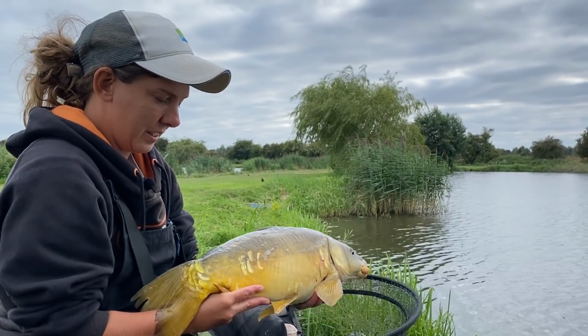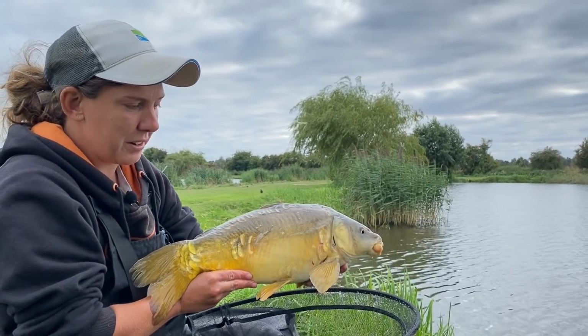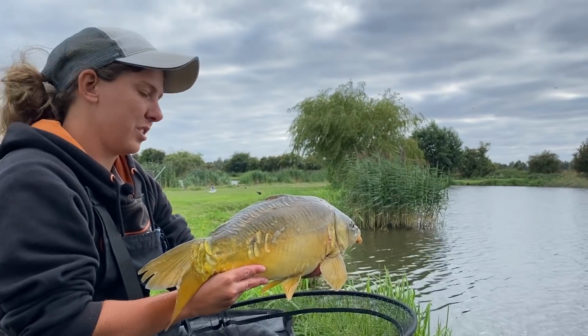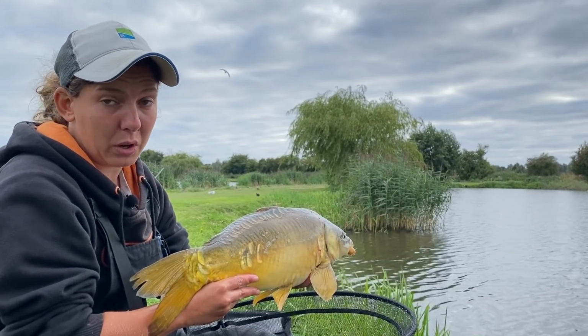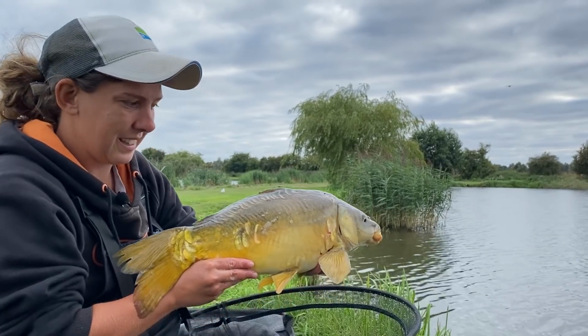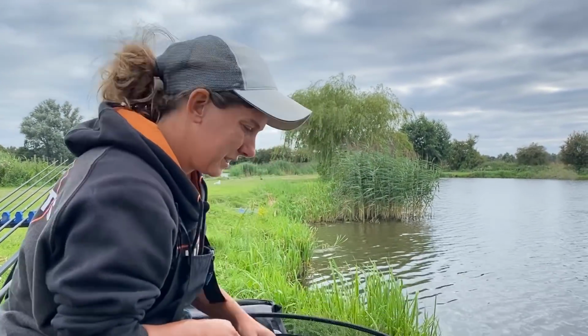There you go. Lovely fish. First of many, hopefully. Hopefully they get a bit bigger as well, but it's not a bad start. These are sort of stamp fish that you can catch after match, down edges, on an evening. Definitely worth giving margins a go if you haven't before. I can guarantee it will hold some bigger fish that you will catch. Look at him. What a brute. Let's get him back and hopefully get some more.